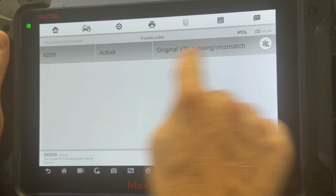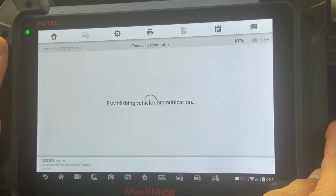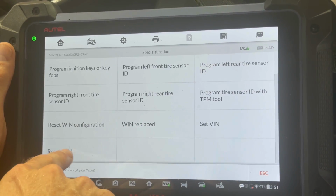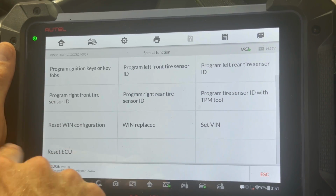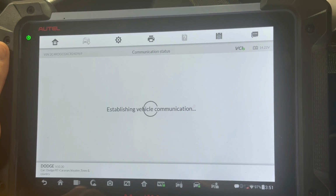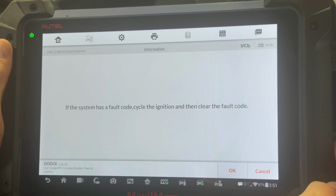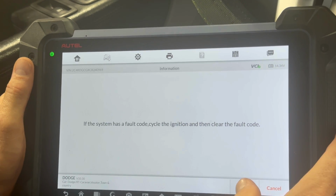All right, we still have a mismatch on the VIN. Okay, not a problem. Go to special function. And we want to reset ECU. Do not do reset VIN configuration. Do not do that. Reset ECU. All right. Let it do its thing. It's been reset. Okay. So we're going to hit OK.